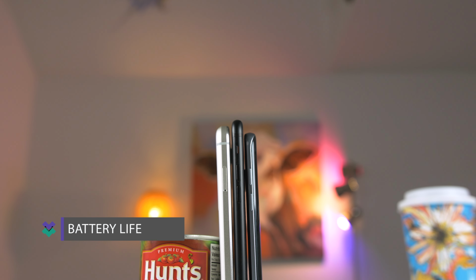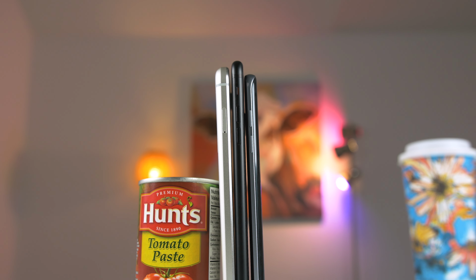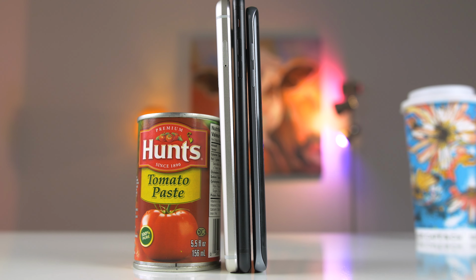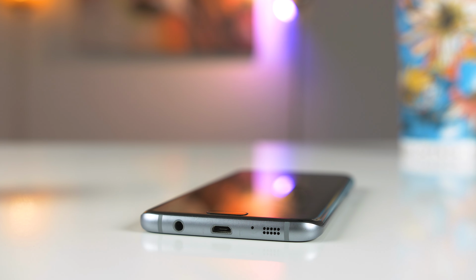And last up is the battery life. The iPhone 7 Plus has the smallest battery with a 2900 milliamp battery, but it doesn't offer wireless charging and doesn't offer fast charging. The Google Pixel XL has a bigger battery at 3400 milliamps, which also doesn't offer wireless charging, but it does have quick charging. And finally, the Galaxy S7 Edge has both wireless charging and fast charging, along with the biggest battery at 3600 milliamps, and because it's using the Exynos 8890, it gets much better battery life than the Snapdragon 820 equivalent.